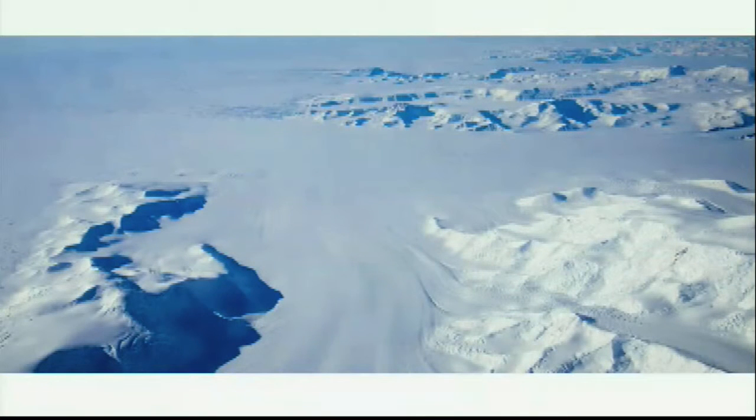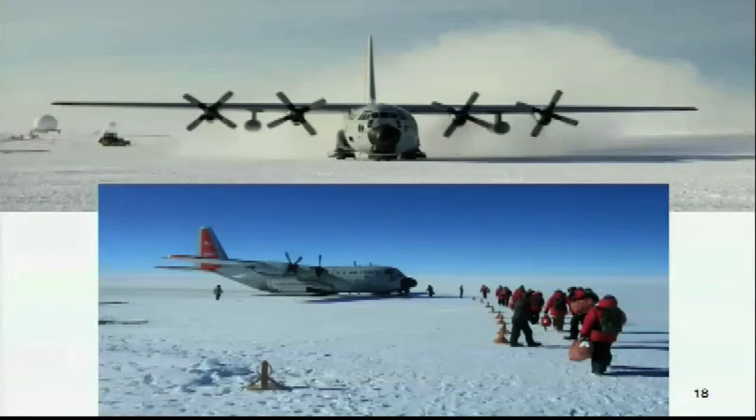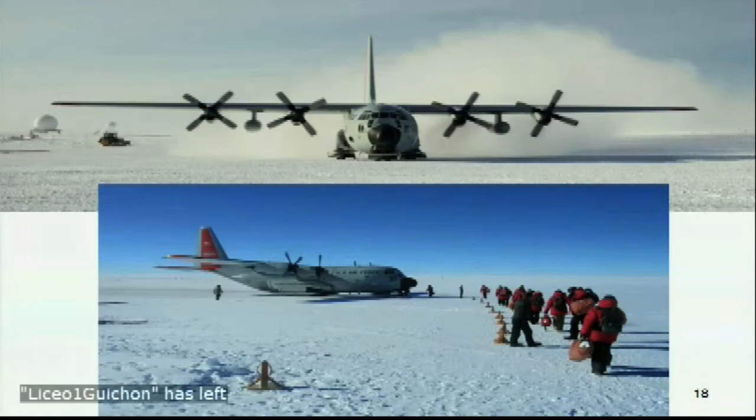So on the next slide, 18, you can see a picture of the aircraft that takes us to the South Pole. En la siguiente diapositiva verán una fotografía del avión que nos llevó al Polo Sur. Both of these pictures are taken at the South Pole. You notice the aircraft is not using wheels. It has to land on skis on the snow. Verán que en el Polo Sur en realidad no pueden tener ruedas los aviones, tienen que aterrizar en la nieve, en una especie de esquíes.